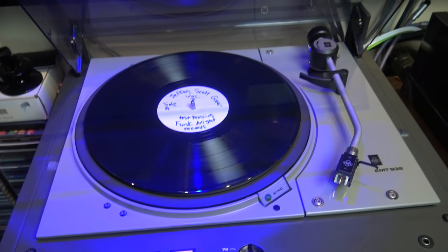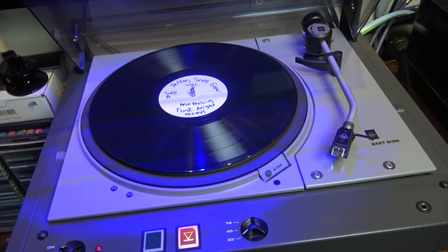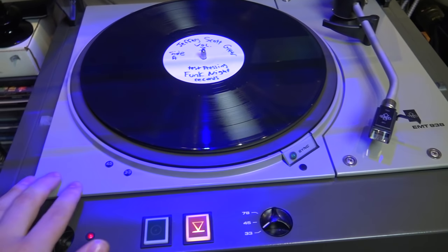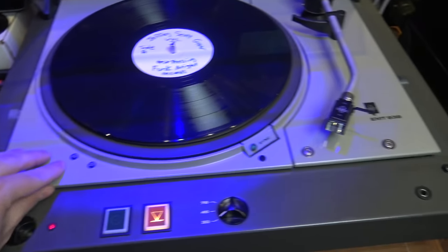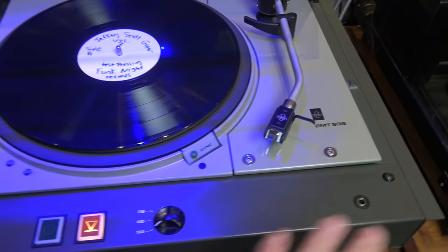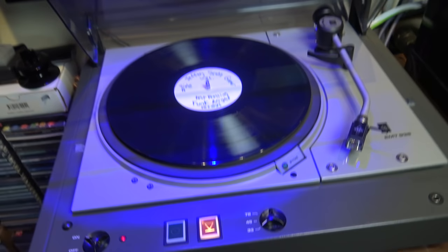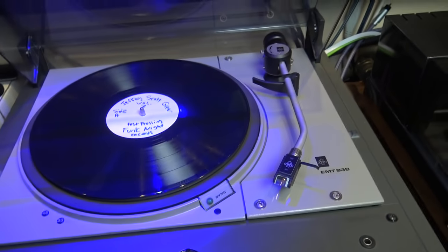And this is something that you find in high quality turntables of the past. I don't know why they don't do it today. This is an amazing feature, which greatly decouples the turntable from the general chassis and reduces vibrations.